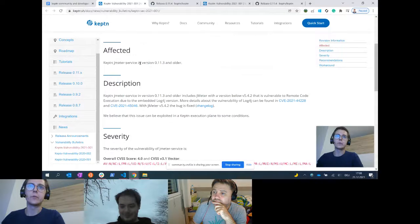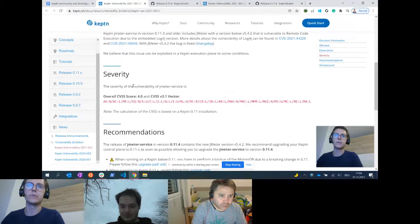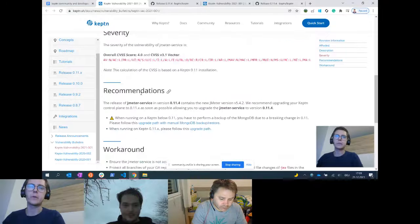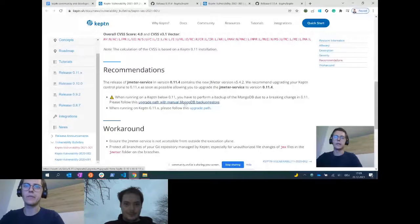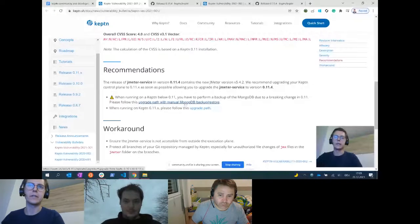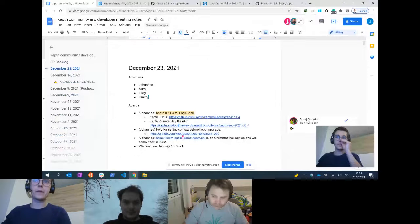Here you find all the details. Affected are JMeter service versions below 0.11.4, or version 0.11.3 and older. Here are some details about the issue itself, the severity of the incident, and also our recommendation for fixing the problem, which is basically upgrading the JMeter service to 0.11.4. Here you get a link to the upgrade path, and please do so that your environment is safe and you're not a target of the log4j issue. That is the first announcement that I have to make.